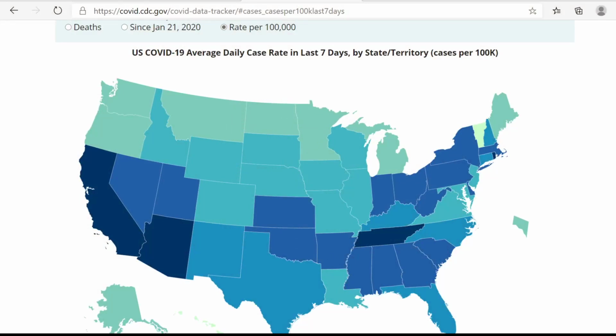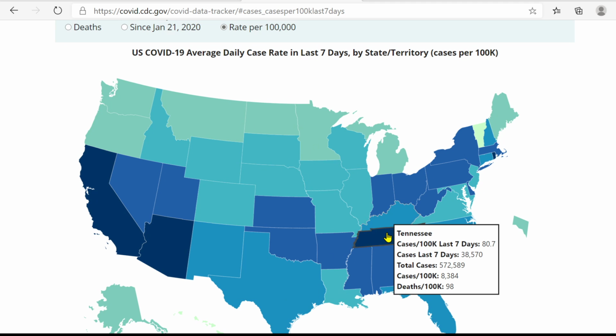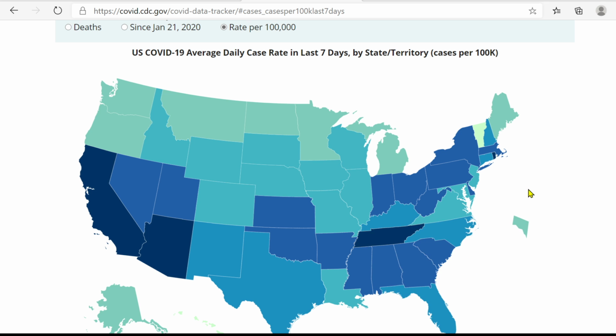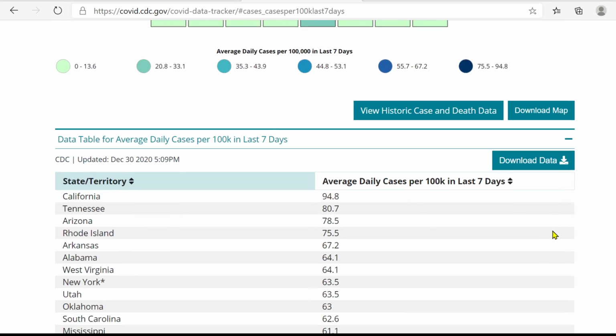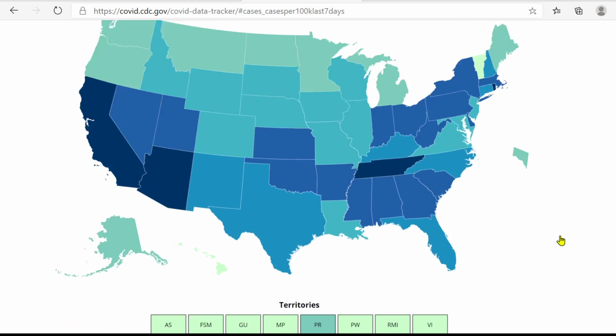Now, let's look at the United States. Let's just look at the official data first of all, I think. So here we see the map. Just click on this, you've got the link. California, Arizona, Tennessee, highish. Rhode Island as well, perhaps. But there's the list there. So California now has got the highest number of daily cases, overtaking Tennessee and all the other states listed below.